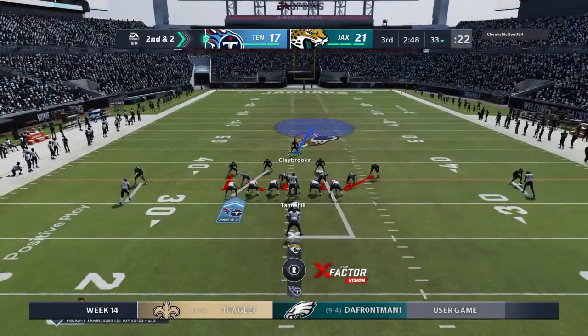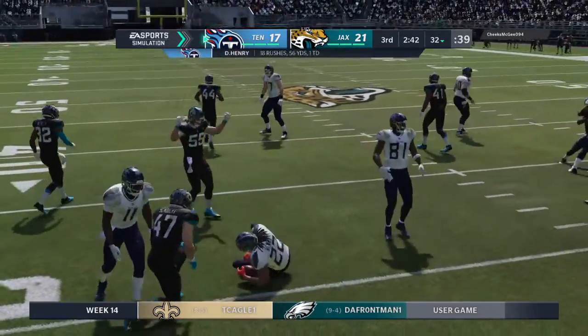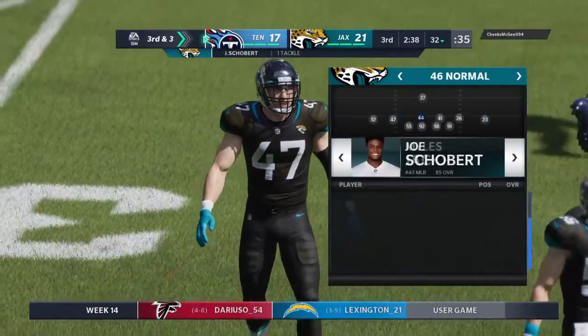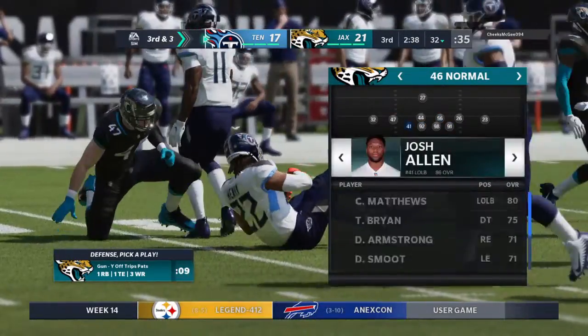Here's a 2nd and 2 now from the 33. Henry will get it. He's been busy today. And this looks a lot like the last play. Behind the line of scrimmage, he's tackled for the 2nd straight go-around. Great job by this Jacksonville D. And it's 3rd down.